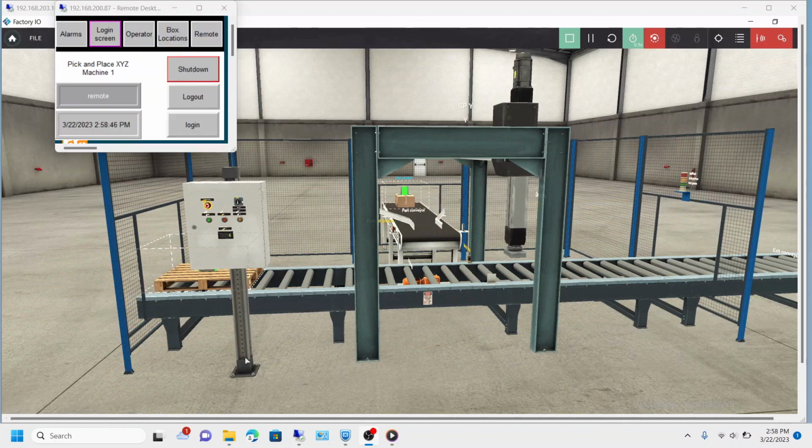Going back to the HMI screen, there are three users involved. We have an operator, a supervisor, and a remote user. The operator has the least amount of screens that it has access to. It can operate the alarms, login, and the operator screen. The supervisor has one more, which is the box locations, and the remote has access to all of the screens. So I'm already logged into the remote user just because it has access to everything and we can look at all of them from here.